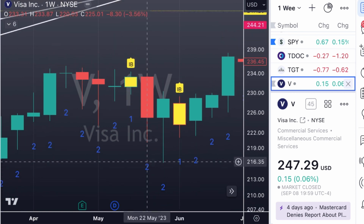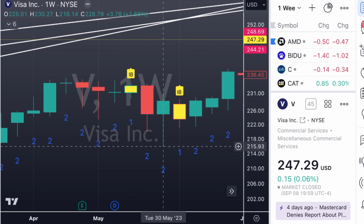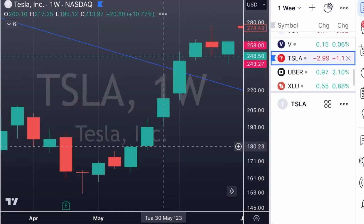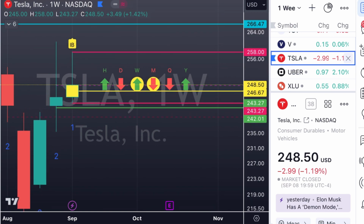But look at the trend to the downside. Off of this inside bar from 229 all the way down to 215. These are big movers, big movers. They can change the trajectory of your trading career. This strategy is going to change the way that you guys trade.